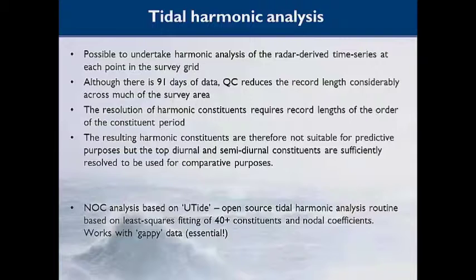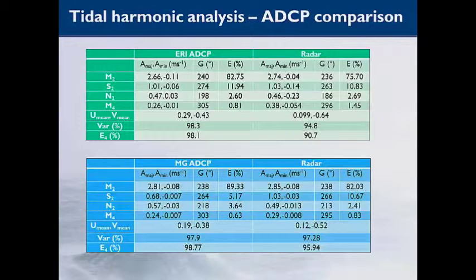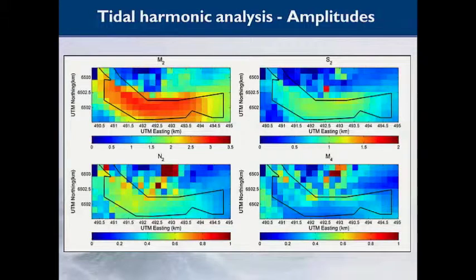Now, our analysis is just based on U time, because it works with bitty data. It worked out quite well. Now, we can't stay on this for too long. You're going to have to take my word for it, but it's a relatively good comparison with the same analysis applied to the ADCP surveys. We're both explaining about 98, 94, 97% of the variation of the tide with the constituents that we pull out from the harmonic analysis. But you make maps like this.